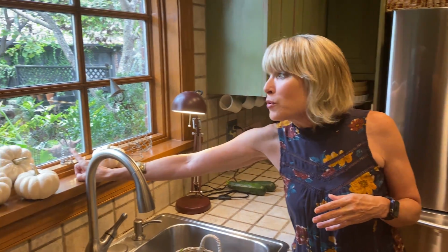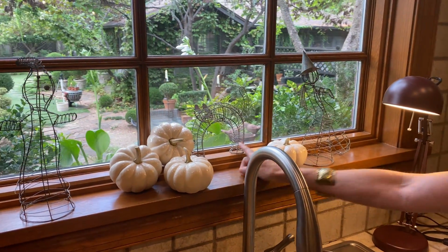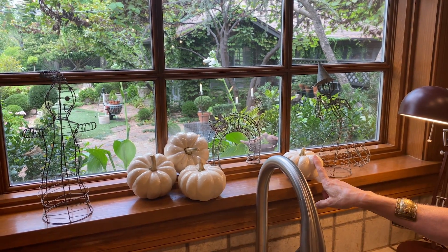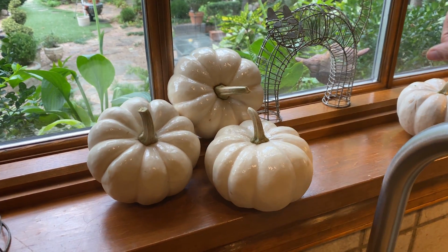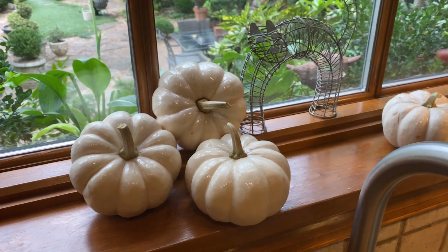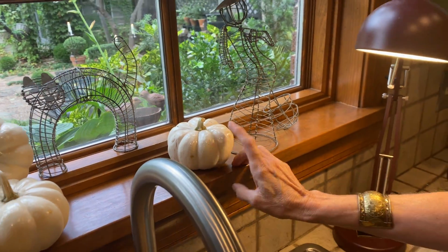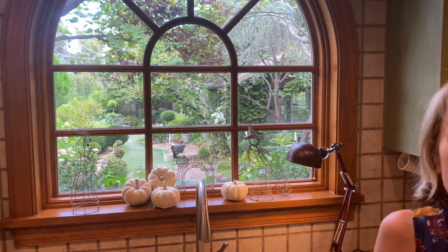I, of course, had already told you that I kept my little wire sculptures, and I like to put these in my kitchen window because it doesn't block the view of the garden. I can see through them. And then I got some baby boo pumpkins. I had orange ones there, but the orange ones conflicted with what was still in bloom outside, so I traded them out for white baby boo ones that I gave a spritz of kind of a glossy enamel. So I wanted to show you what my view is out the kitchen window, the expanse of the garden and the garden beds right now when they still looked pretty fresh.